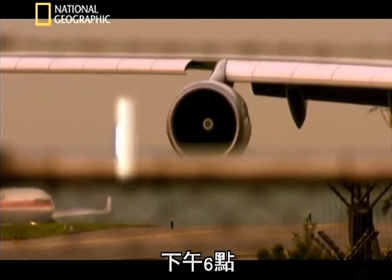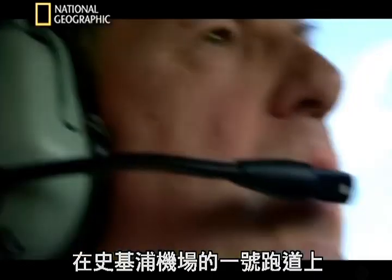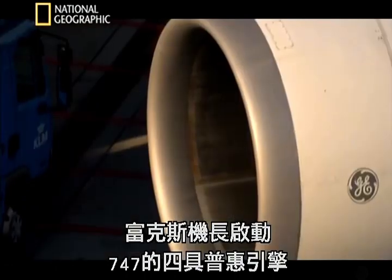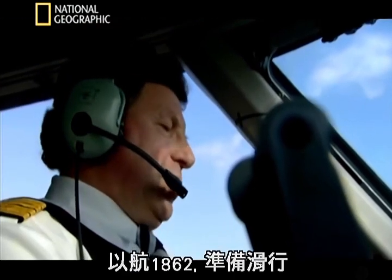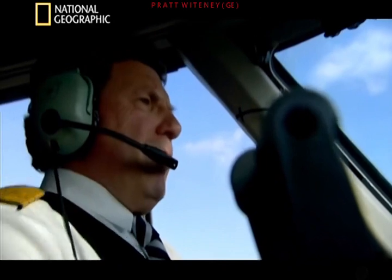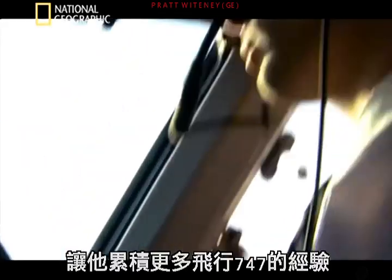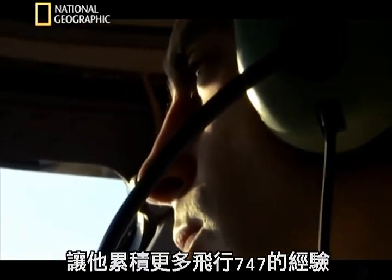6 p.m. On runway 1 at Schiphol, Captain Fuchs powers up the 747's 4 Pratt & Whitney engines. LL-1862, ready for taxi. He hands over to his young co-pilot, Arnon Ohad, to give him more flying experience on the 747.